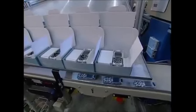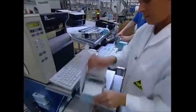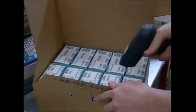The cover is added, and it's boxed up with battery, charger, and instructions. Finally, the boxes weigh to within a fraction of a gram to make sure that nothing's missing. And it's ready, the high-tech device that's both a blessing and a curse of modern life.